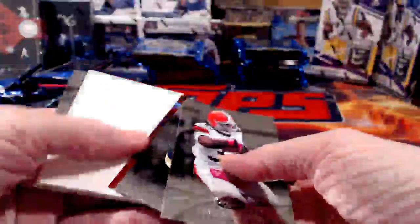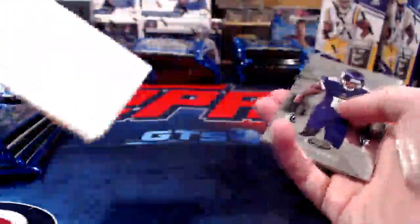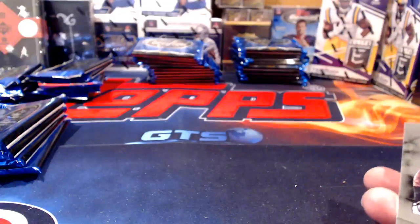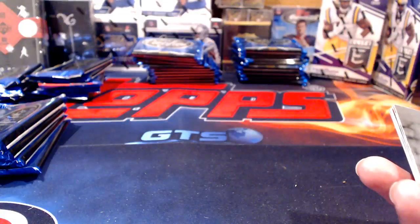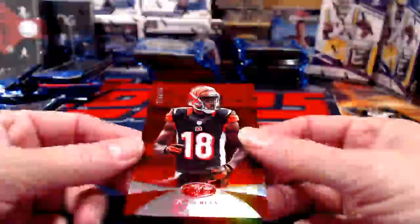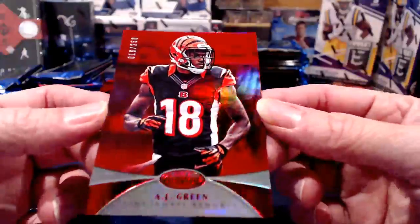Okay, so let's see. I guess there's not something in every pack of this. I'm so used to opening the ones that have something in every pack. So it looks like we're looking for 4 hits somewhere within the box. And then what we will do, same as before, we're just going to blow through the base and we'll stop and look at things that are interesting. And that is AJ Green for the Bengals, numbered to 250.